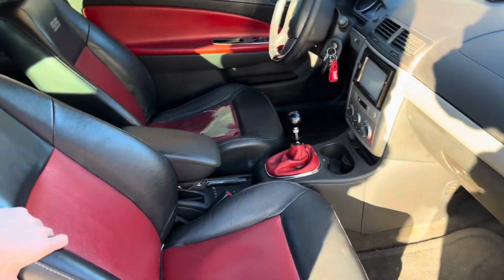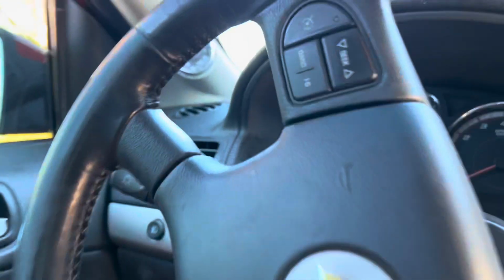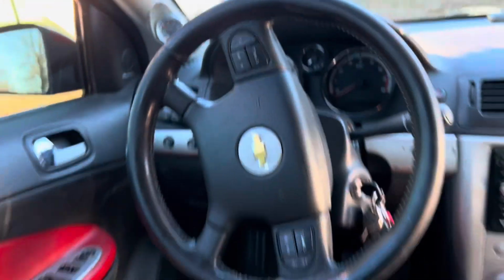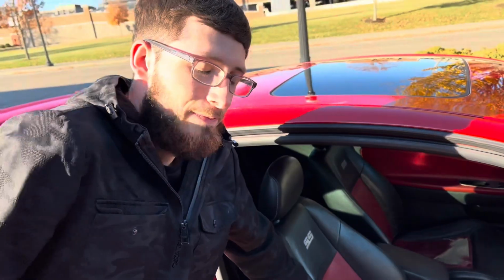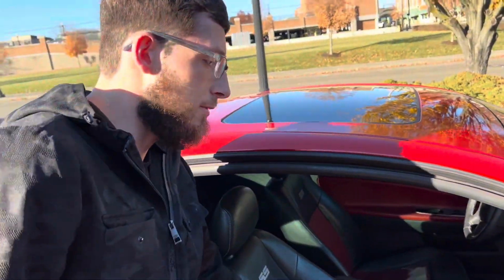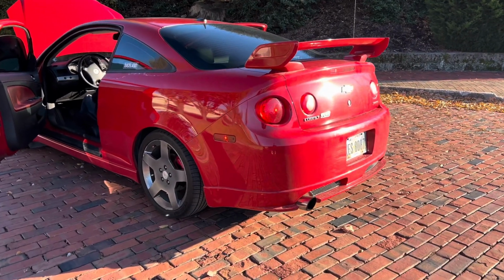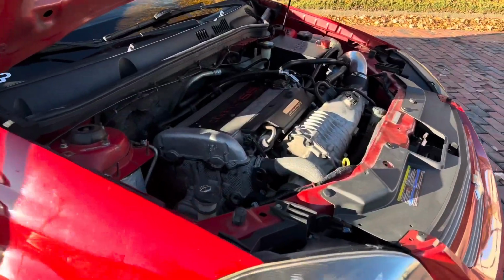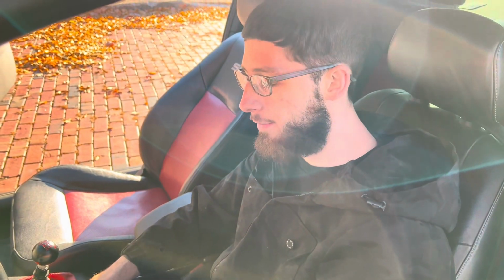We got a short throw shifter, and it comes with the factory boost gauge, all that stuff, the red and black interior, yada yada. Nothing too crazy. But I mean, everything works for the most part. The seat has a little rip, but oh wow. Why don't we just fire this thing up for you fellas? What do you think there, partner? I like the car, but it has to be faster. It always does. So how about we show you what it's got? Hop in.